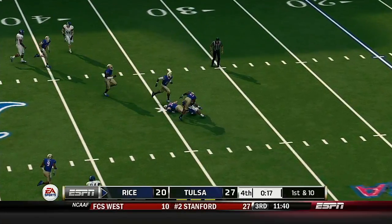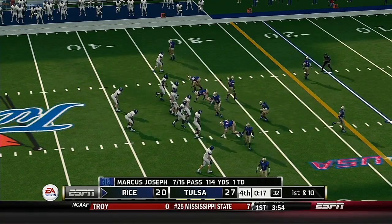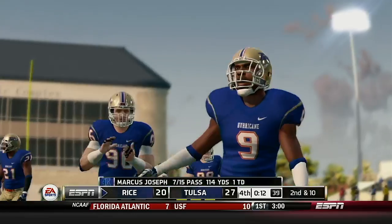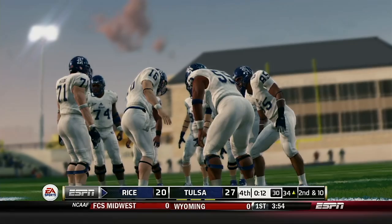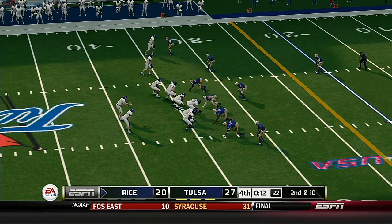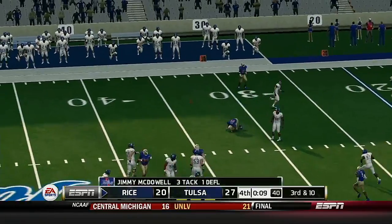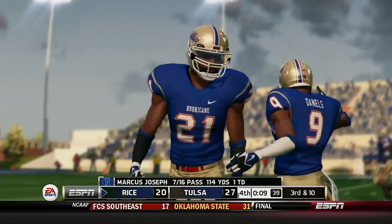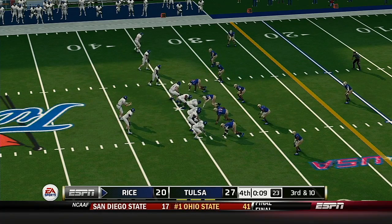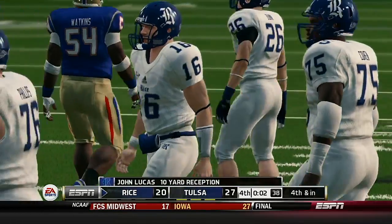And here's a quick throw. Brought down at the 34. Stops the clock with a spike. Second down and 10 to go. Ball on the 34. Quick release. Tight end. Incomplete. Pulls down the catch, and he's got room here. He's taken down at the 24.